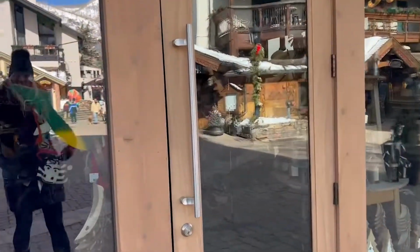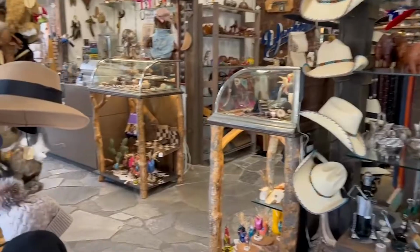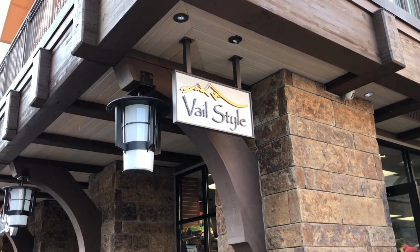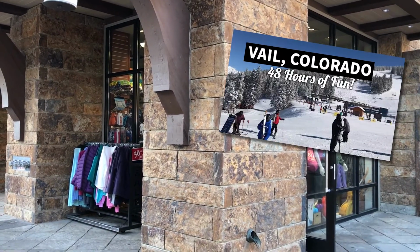There's a cool place just off of Bridge Street that is called Wild Bill's. So if you're looking for something that is unique and a little bit different and possibly a little kitschy for somebody at home, then I recommend you get your souvenirs there. There are some wonderful fur shops as well. There's just tons of shopping, so make sure to save some time and money to do your shopping.